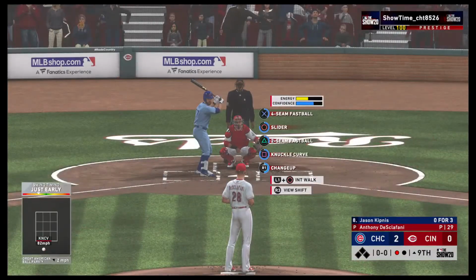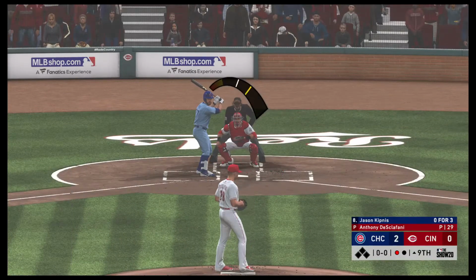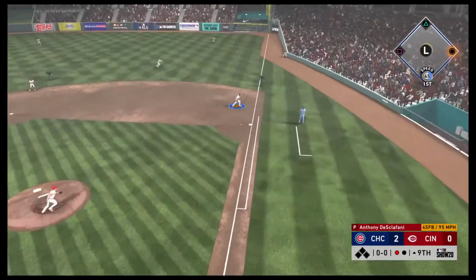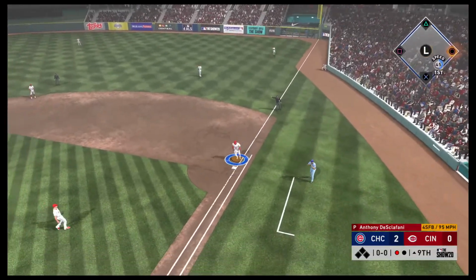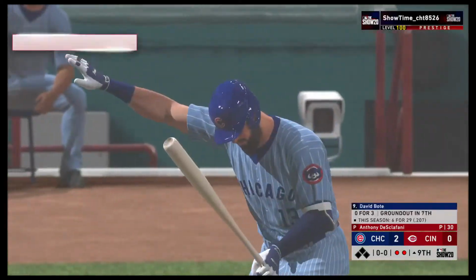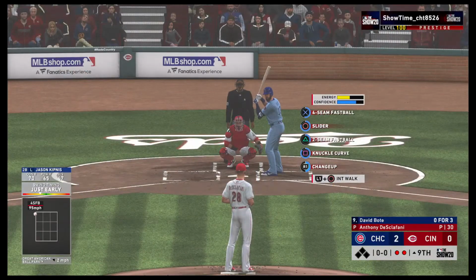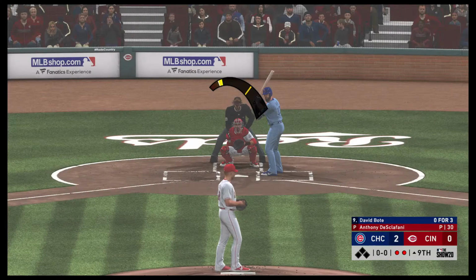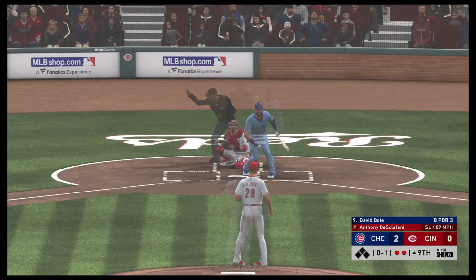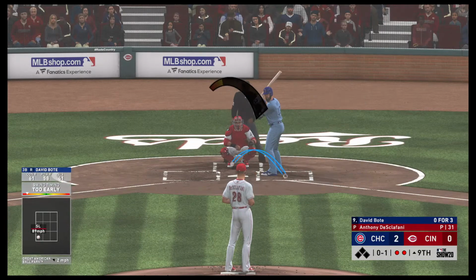At the plate, Jason Kipnis, the second baseman. First pitch of the at-bat. Kipnis, and right into the shift. And he'll step on first for the out. 3 unassisted. Digging in, David Bote, who could really use a knock here. 0 for 3 in the game so far. And that's by him. It's 0-1. 0-1's the count.